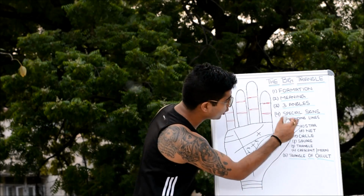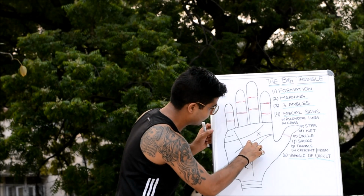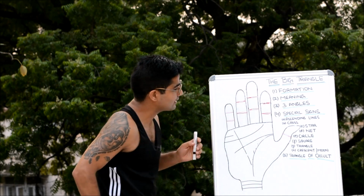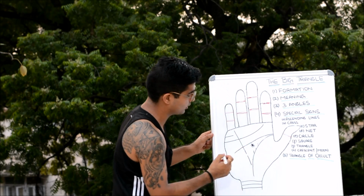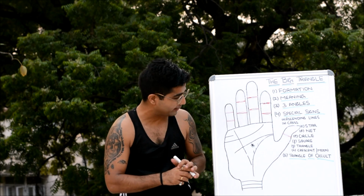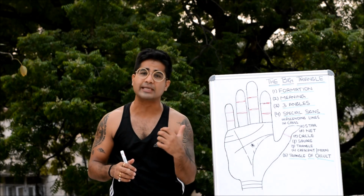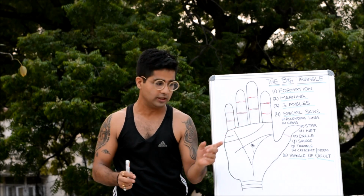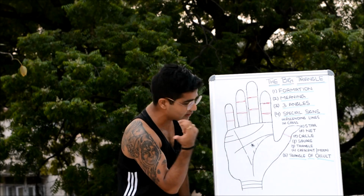Next is, at any point of time, you will find a star formation. So we have discussed the cross. Now let's say for example, you'll find this kind of star formation. A star represents intensification of energy at a particular point of time. So the symbol of a star is not considered very good. This would again indicate the same thing: the person will get a little bit of success after lots of struggle. So the person will undergo too much struggle and then he will get a little bit of success. This is how this sign is treated.